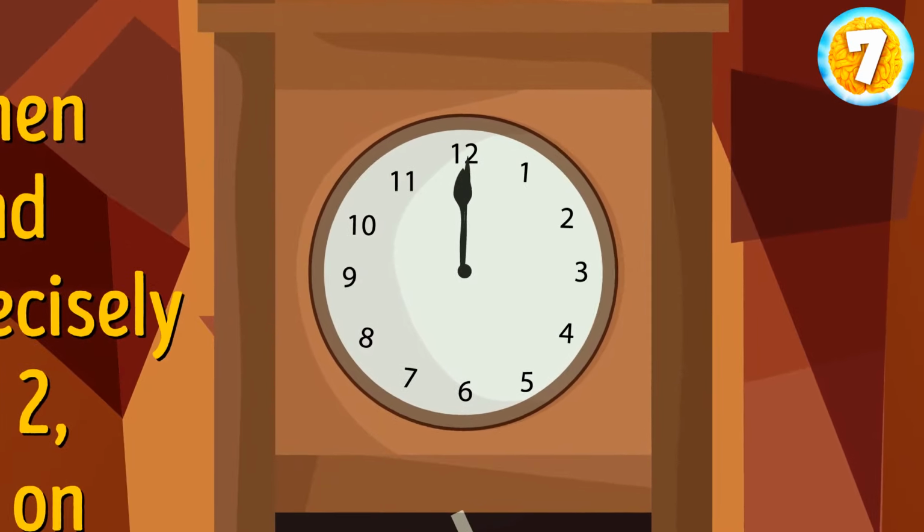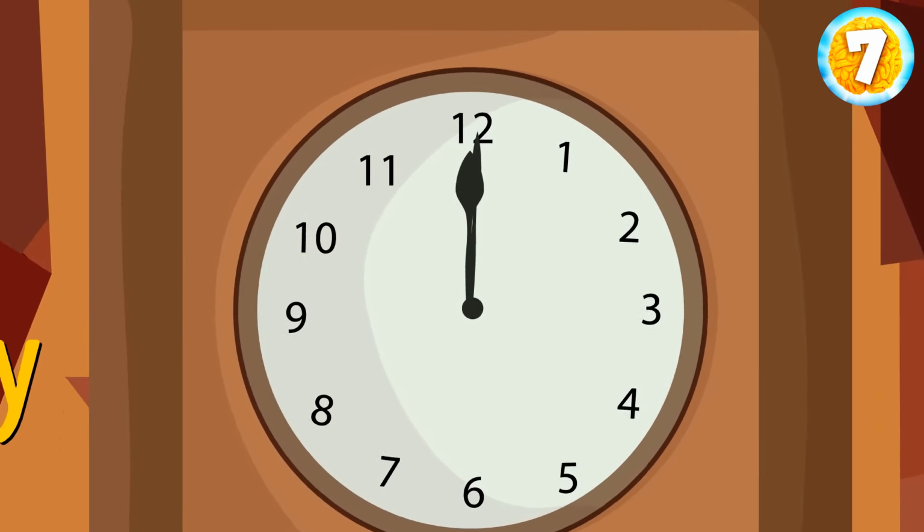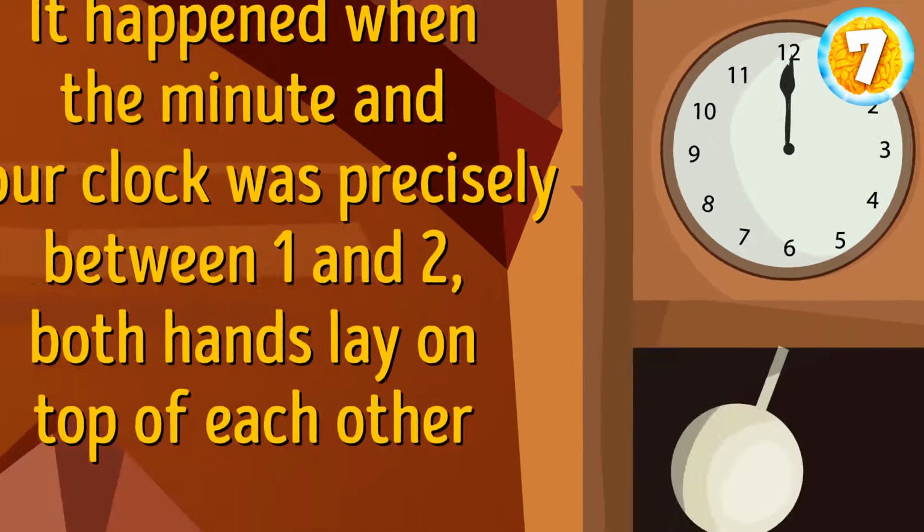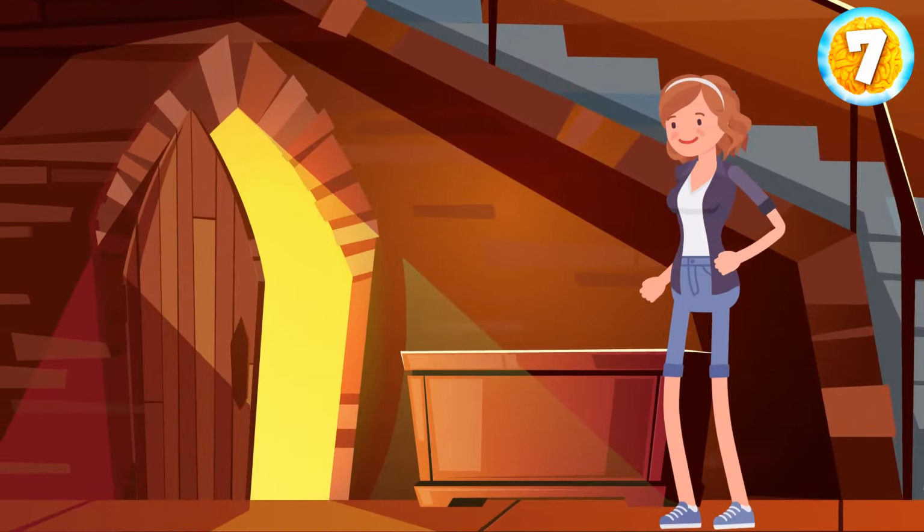12. Both the minute and hour hands lay exactly between the numbers 1 and 2, in the middle of the number 12. Anna looked around and found a secret passage in the basement.